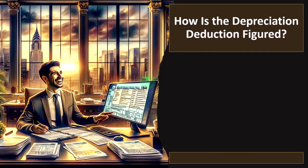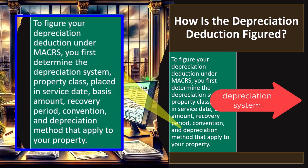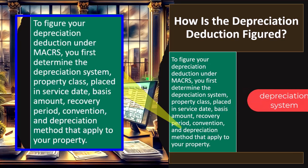So how is the depreciation deduction figured? To figure your depreciation deduction under MACRS, which is our typical process when doing the tax code, that's our default usually, you first determine the depreciation system, property class, placed in service date, basis amount, recovery period, convention, and depreciation method that apply to your property. So we discussed many of these on their own in prior presentations.